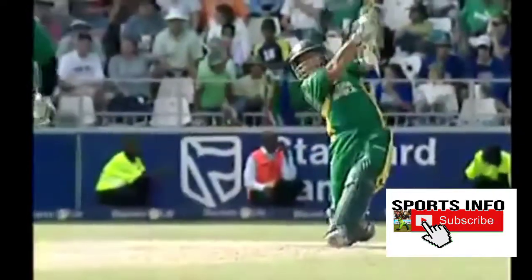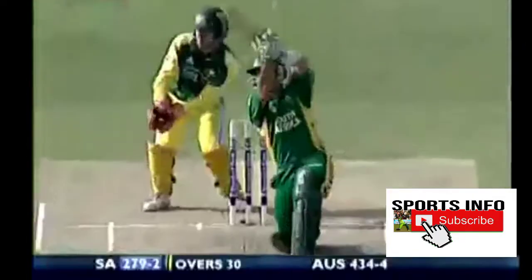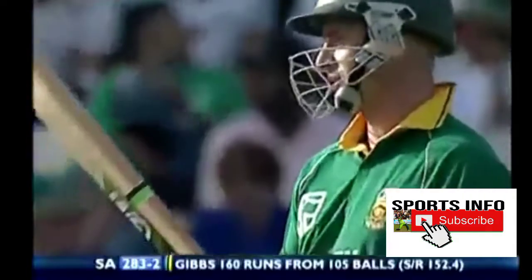What a stroke. Fetch there. Oh boy, what a shot. Perhaps it wasn't the message. That's an unbelievable shot. What can you say?